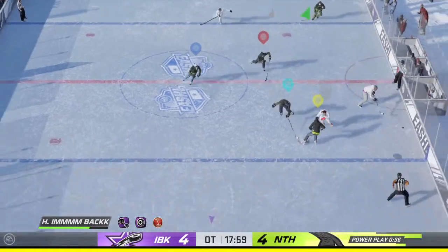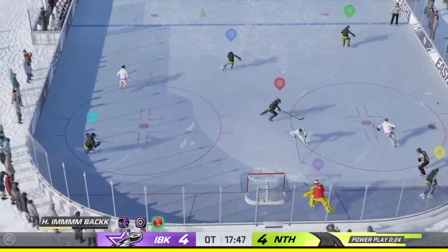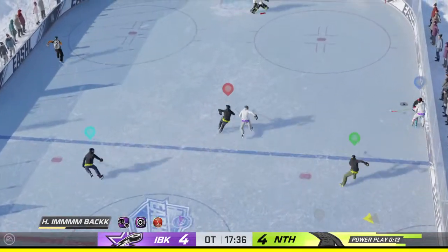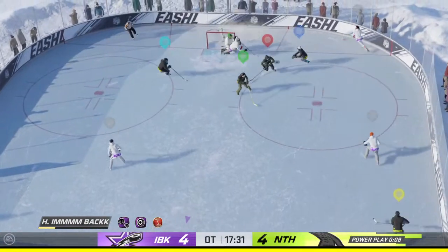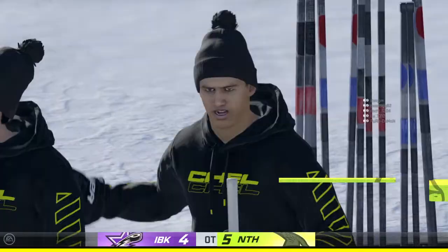Shot! Long lead pass around. Long lead pass into the open ice. That's almost lost the puck, but hey. One timer for the win! Yo, Jack! I got the one timer for the win with them, for sure, bro. Stop playing with me. The Nighthawks in overtime, but they come away with the victory here.